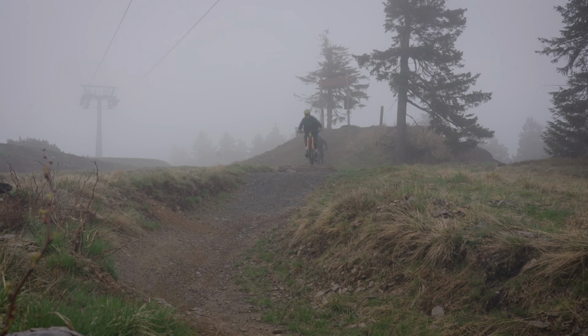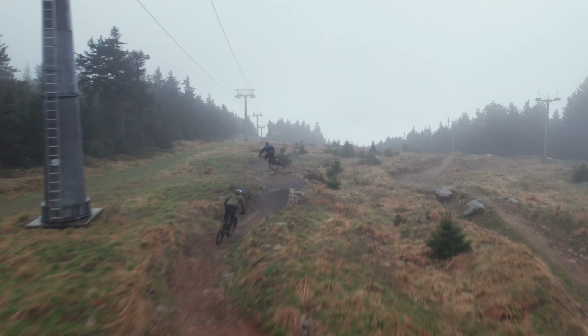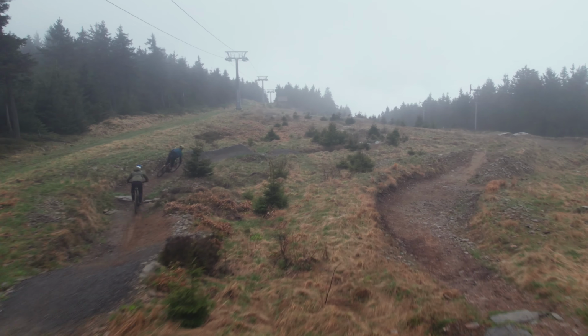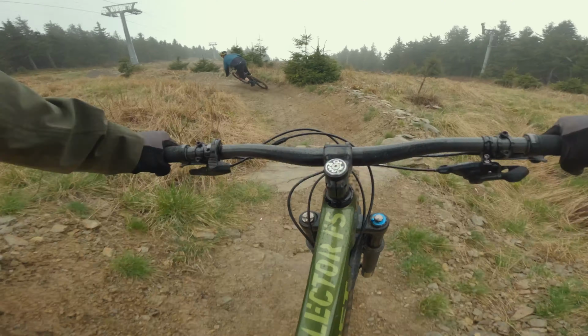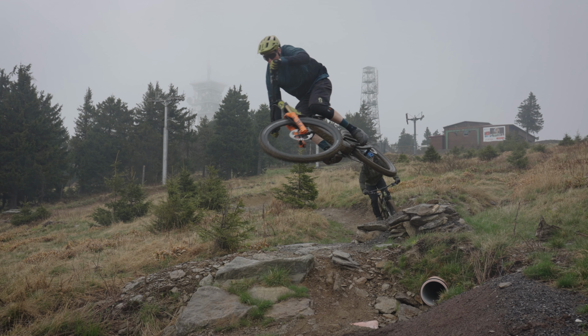We'd then cross over and onto the Orange Trail. For me, this trail was the highlight of the trip. The dirt was perfect, the turns connected, and the jumps were just fun and easy to find the flow on.